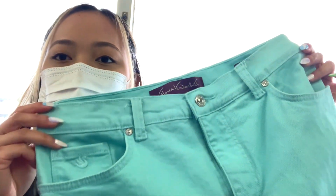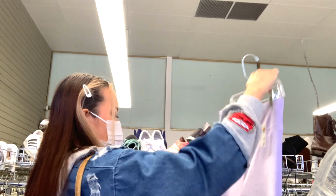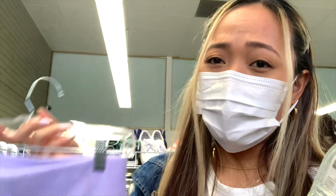I found these blue jeans. It's just they don't fit on me. I already know they don't fit. We're gonna put that back. I found these airy. They're super soft. I think they're leggings. They're large. I really loved the purple color.